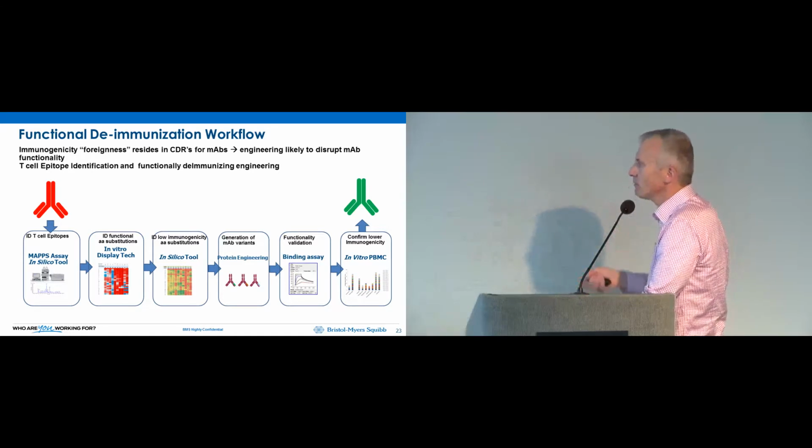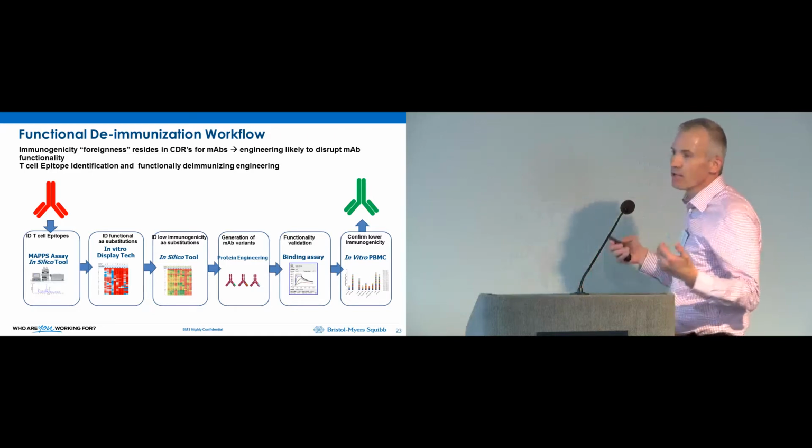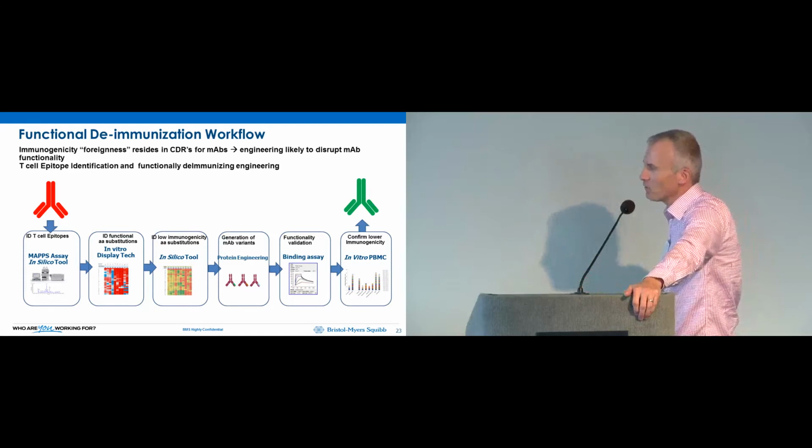So once we do that, we can reassemble some variants that we think have decreased immunogenicity. Obviously, we would check binding again and confirm with the in vitro assay, and that would be the way to get to a de-immunized molecule. But as mentioned, that's a pretty long timeline that right now doesn't fit in our development cycle. So most likely, it would have to go into a second-gen molecule.